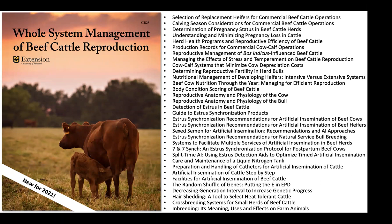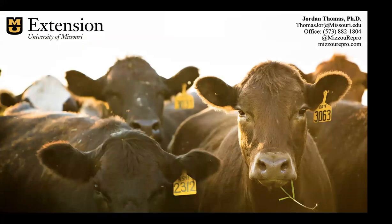So this is another tool I'd refer you to if you have some interest. This is a set of extension publications. You can buy a print version if you really want a print version, but each of these chapters are also available as a PDF download. And so if you find this online, it's publication CB28, Whole System Management of Beef Cattle Reproduction. It has a lot in here about selection of replacement heifers, for example, and some of the considerations there, and other components of reproductive management systems for commercial beef producers. So I'd refer you to that. And of course, it does have a red-hatted animal on the front, which is always nice to see, I know, for those of you that are passionate about the Red Angus breed.